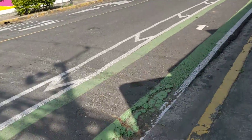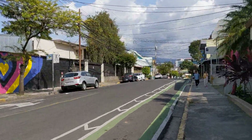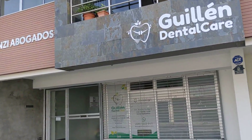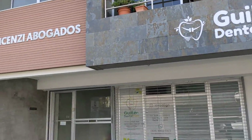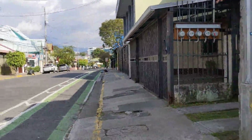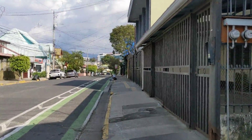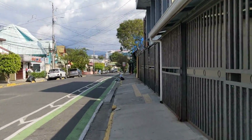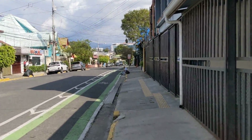We have a ciclovia here. I'm going to continue this way. Also interesting to note, along with being a dining district, there are the normal businesses you see everywhere. There are some lawyers and, of course, dentists, because this is Costa Rica and there are a lot of dentists. So we're kind of exiting, I think, the main dining district, but there are still probably other hints of that around.